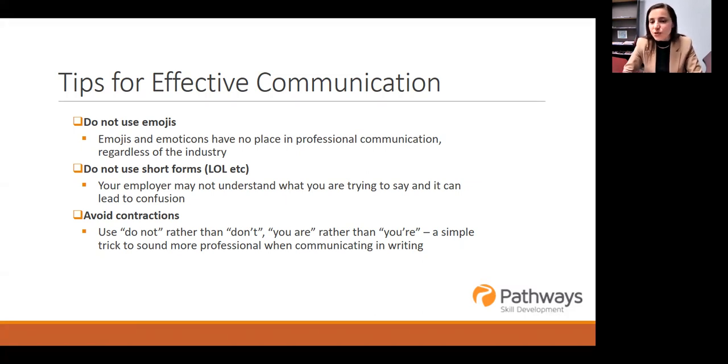Some of the short forms are LOL. I can think of a lot of other things that I'll refrain from, but most likely the employer is not going to be understanding. Even if they're commonly used, it shouldn't be used, again, for professional reasons. It doesn't sound professional.